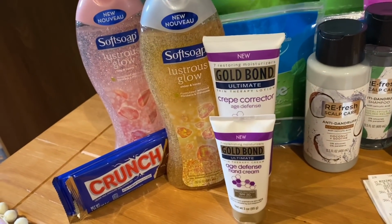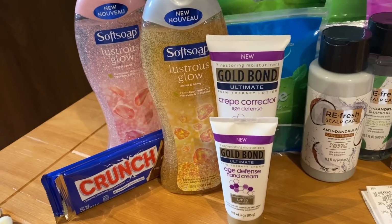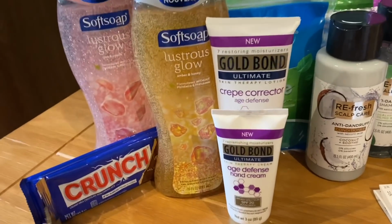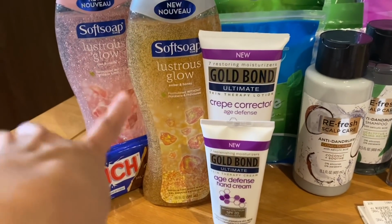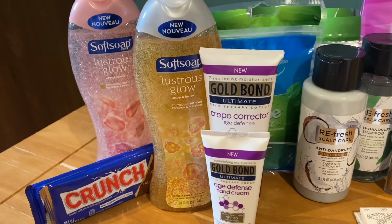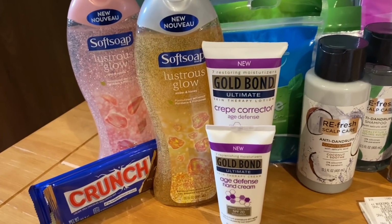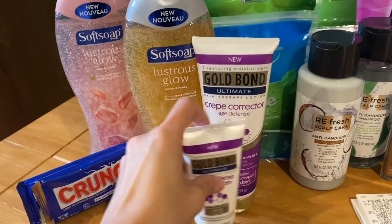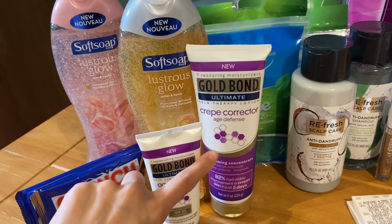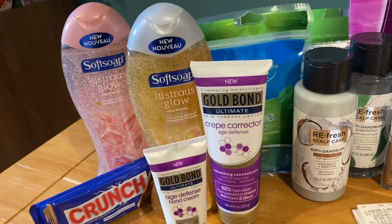After the $7.49, I got back a total of 14,000 points. So the 14,000 points was not the 2 beauty boosters. 5,000 was for the soft soap, 2,000 was for Gold Bond, and 7,000 was for my beauty booster. Okay, then I submitted to Ibotta, and on Ibotta I got $4 back. It gave me $1.50 for this small one right here, and then $2.50 for the bigger one. So that was $4 back on Ibotta.